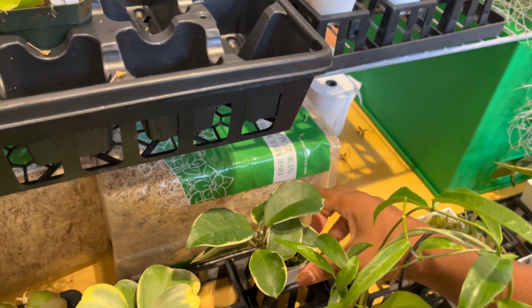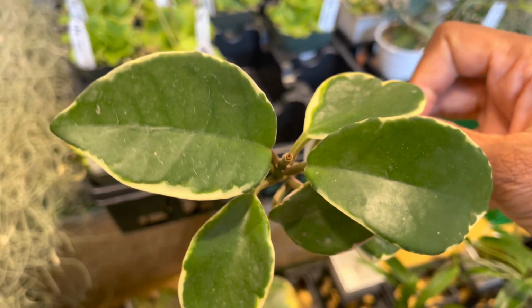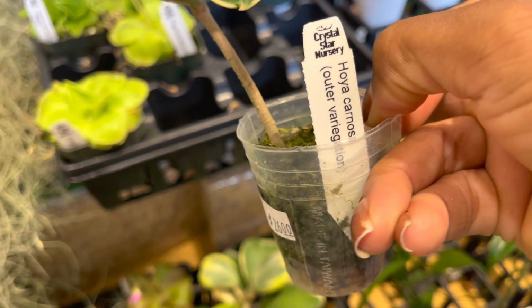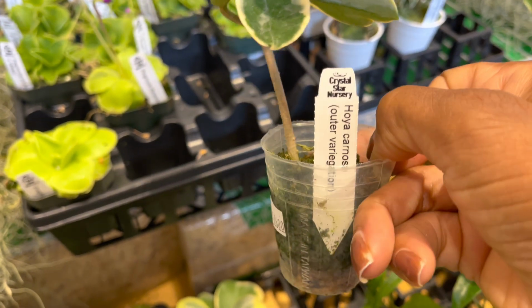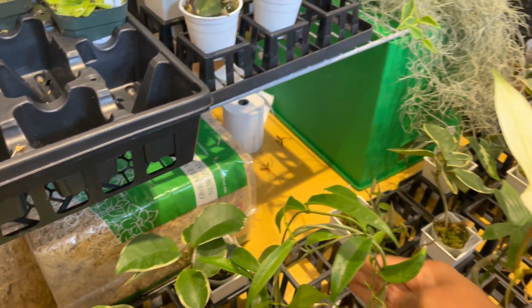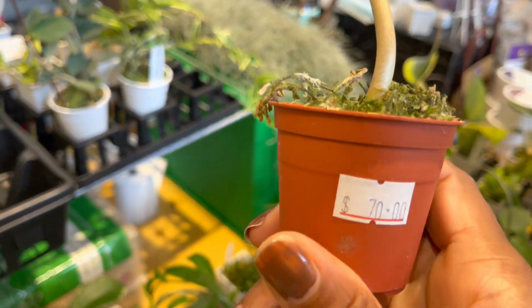I think we finally reached the Hoyas on this table. This is a Hoya carnosa with the outer variegation. So I believe this is a Queen, possibly, priced at $26. $70 for the philodendron Florida Beauty.